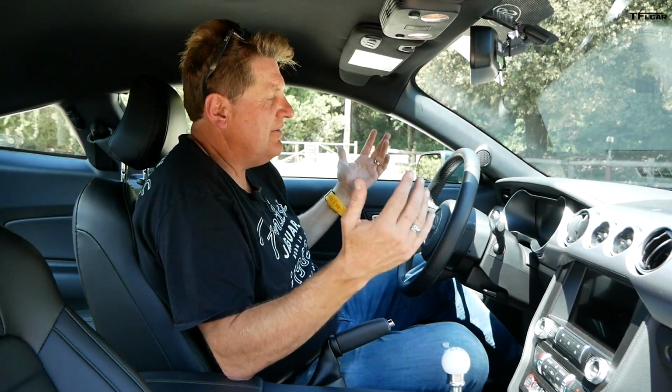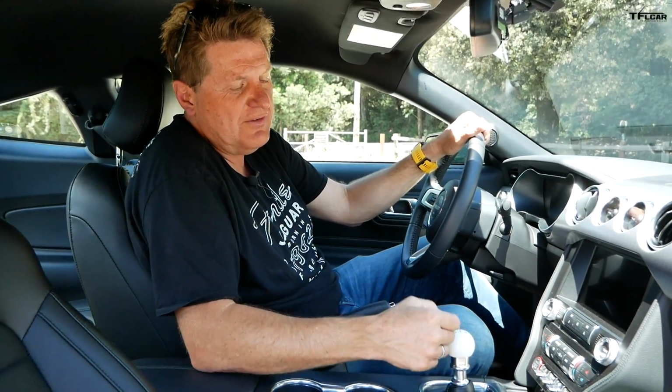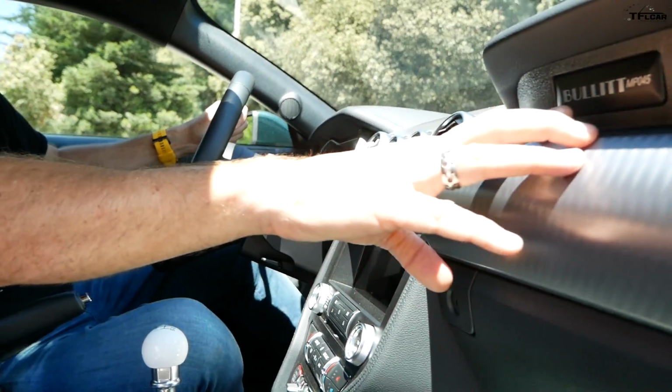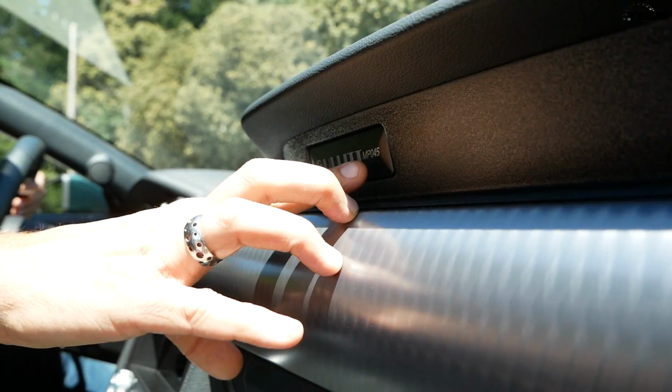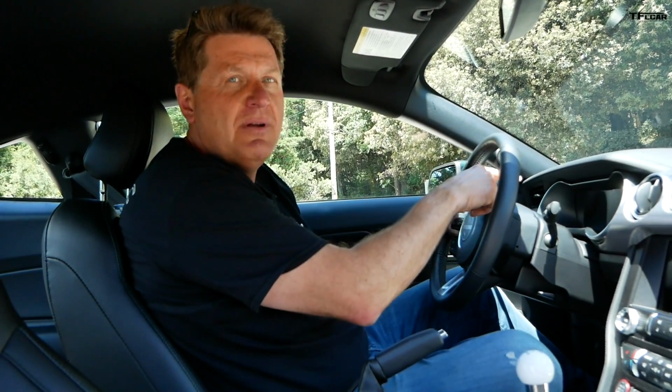On the inside, the Bullitt is pretty much very similar to a standard Mustang, but there are some differences. First is this cue ball shifter. Then you've got this aluminum bezel, which is a little bit different. Of course, you've got your Bullitt badge, which says that this is production number 45. How many will Ford build? Well, that really depends on how many you guys buy. And then when you start it up, well, let me show you.